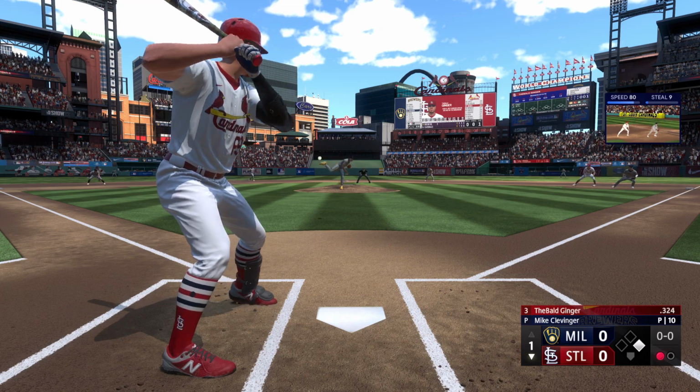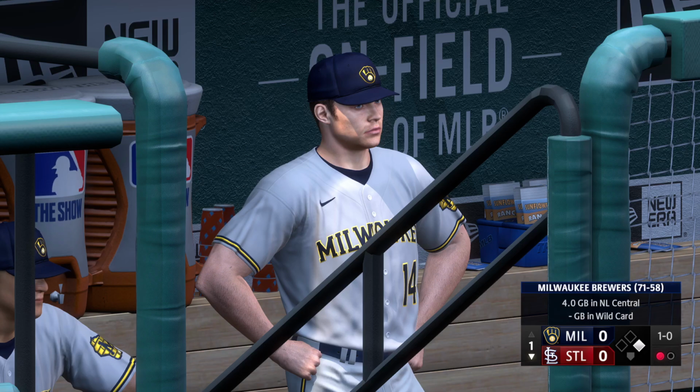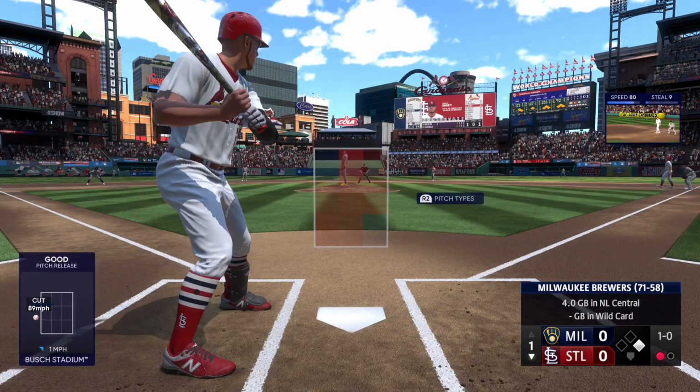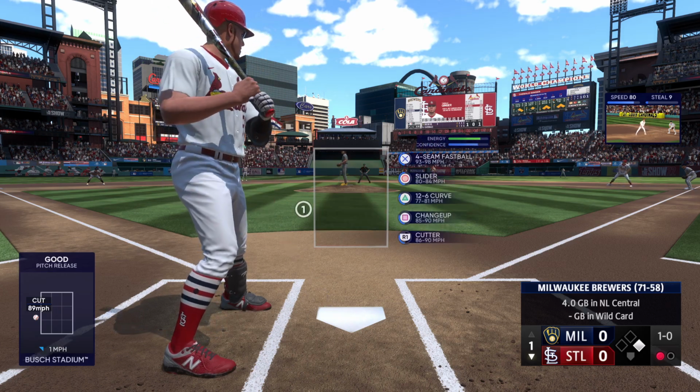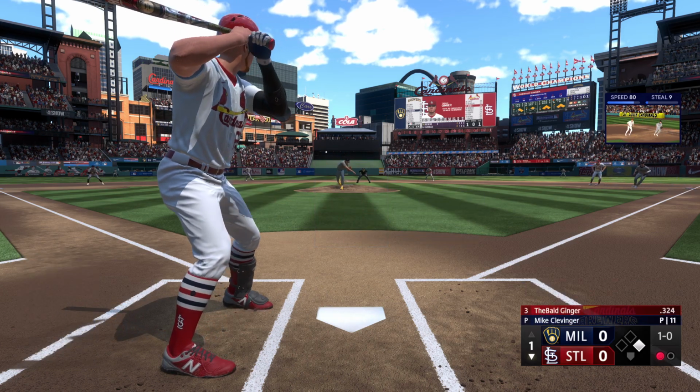So, first pitch on the way. We'll take that one inside. It's the cutter at 89 miles an hour. The Milwaukee Brewers are 4 games back in the National League Central. I thought it would be 3.5. They must have lost another game before playing us in the first game of this series.